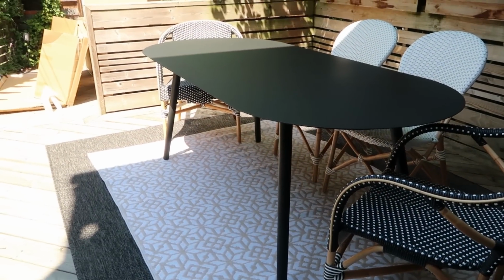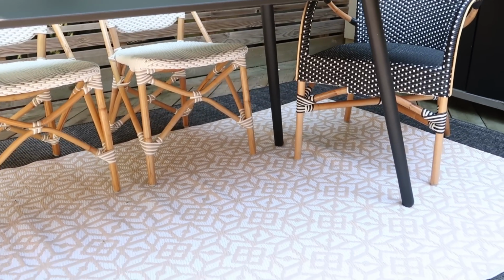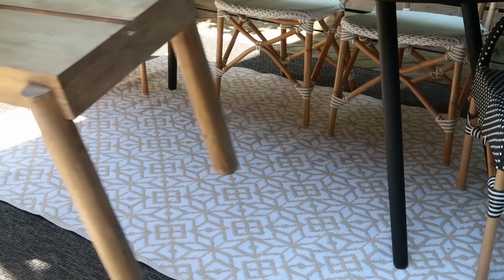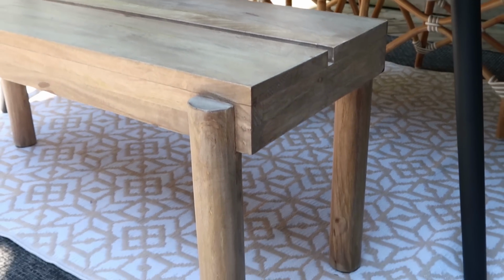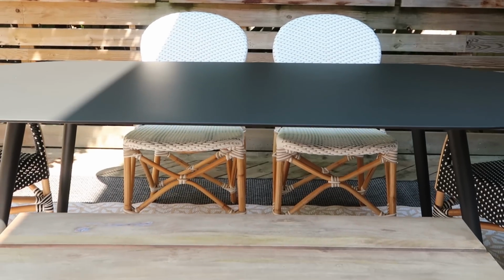Wow. So over here on the side, I wanted to keep this all kind of open, kind of picnic style, making it look casual, but kind of mix match. So I added in this beautiful bench. I think it is stunning and perfect for this space.